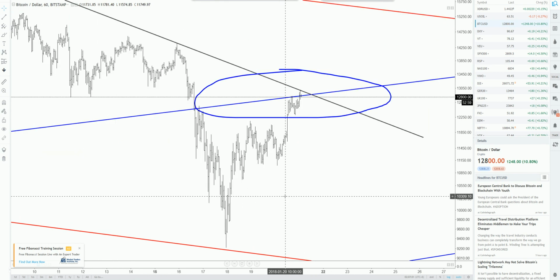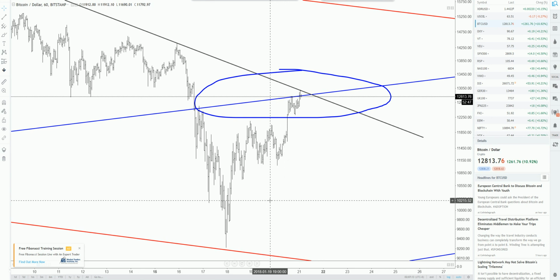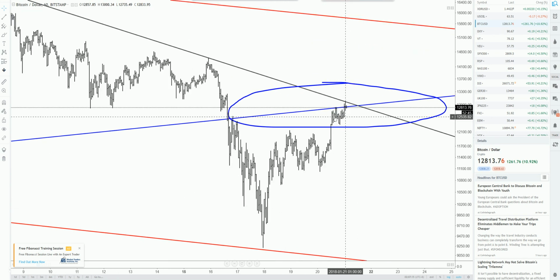We're still within the area here. Government shutdown, anti-government, buy Bitcoin, dollar's going to zero. No. Don't waste your time. That's garbage. Those are cute little stories.